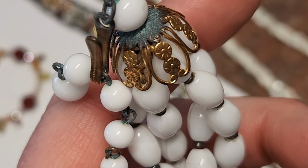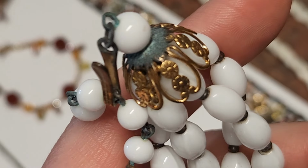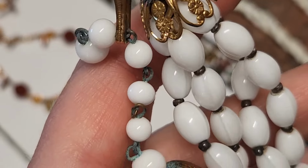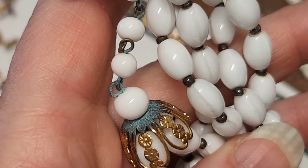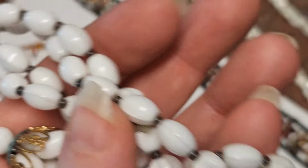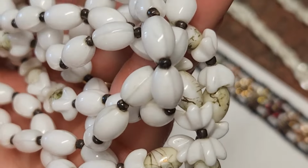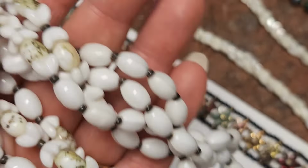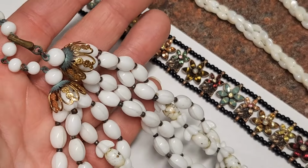Since there's no pearls on this one, I would probably just stick the ends in vinegar for a while, and then take a toothbrush and try to brush it off, and in between the links you can see it. I'm not going to keep it with my other jewelry until I get it all cleaned off. And the white, you can easily put this in dish soap water, and hopefully that'll get it clean.